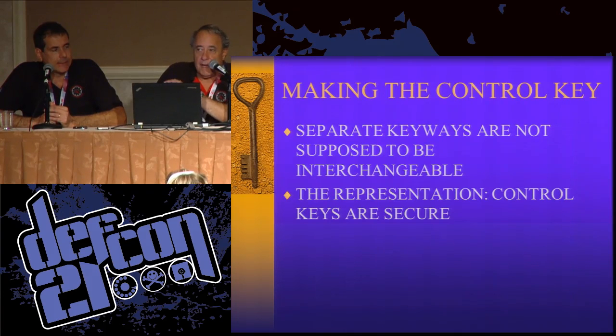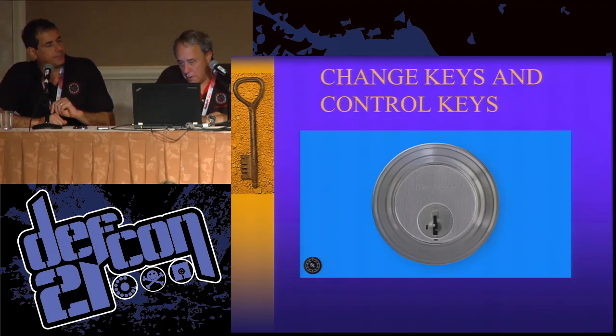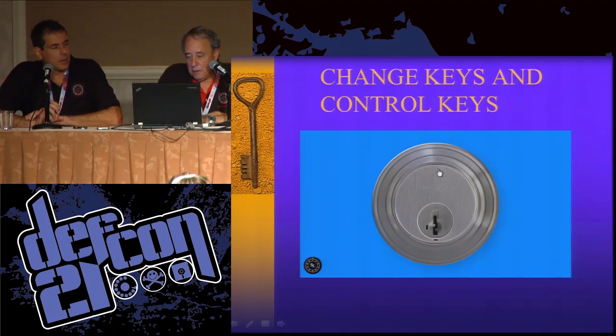So making the control key, as we'll wrap this up, this is their master key scheme. Yeah, this is the approach Kwikset takes for the master key system. This is what they call the key control. It's not playing. No, it's not playing. Okay. It's not playing. Go ahead.